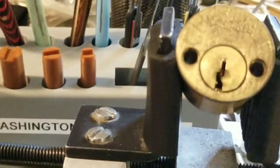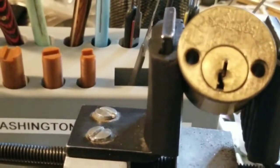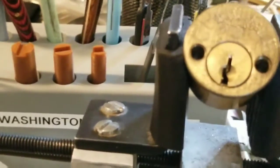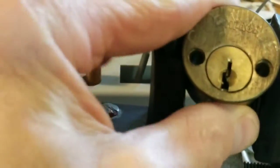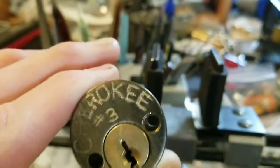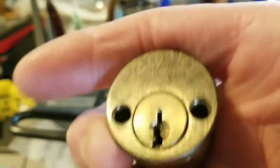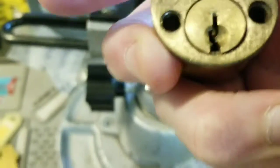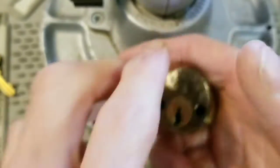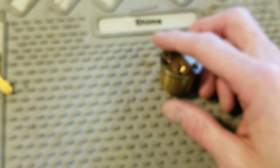Alright, let's get this over here. Shoot, I'm zoomed in. There we go. Zoom out. I don't know how I'm going to do this. There we go. Use the hand that's holding my lock.